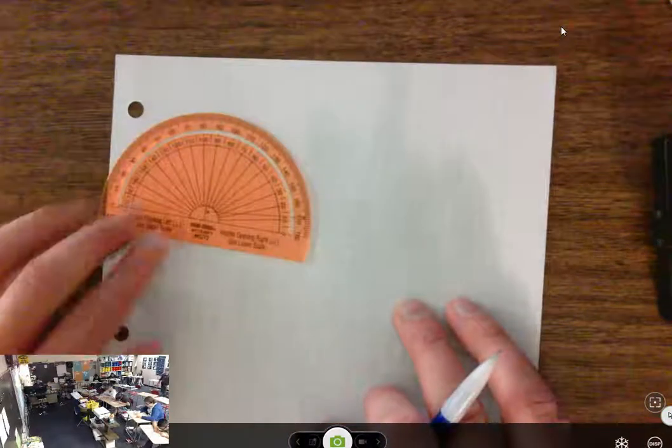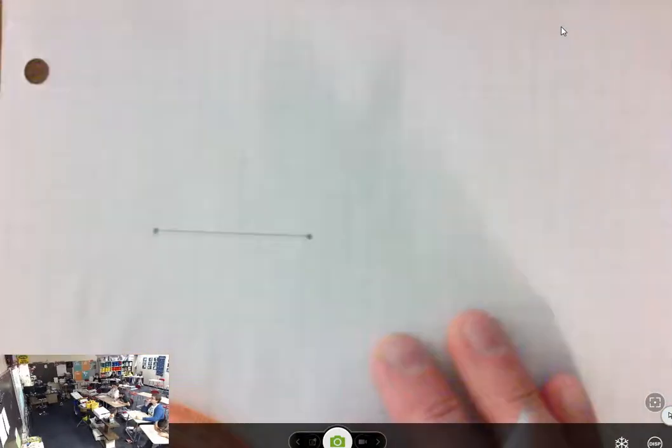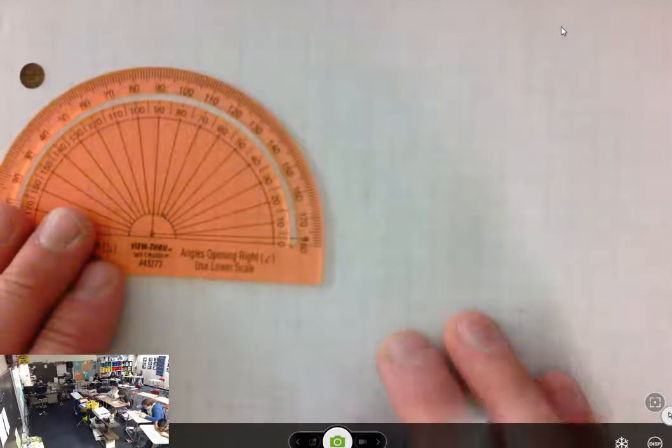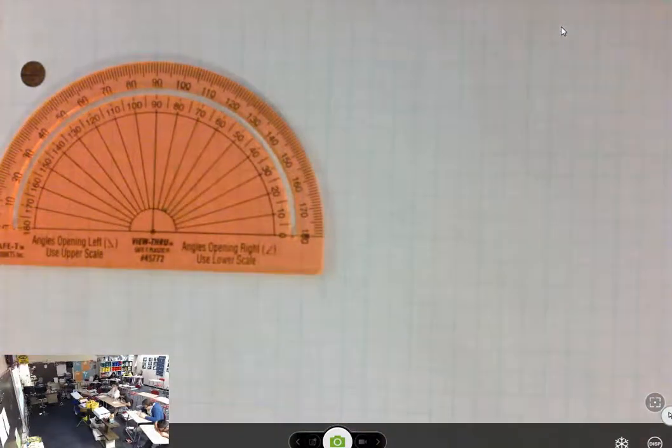Now, when I set this on here, I like starting on the left side. So I'm on my left endpoint. What set of numbers do I use? Do I use the inside set or the outside set? What do you mean, bud?